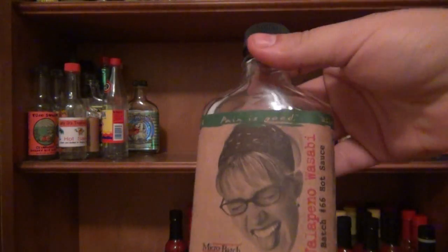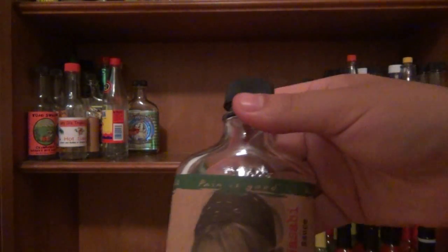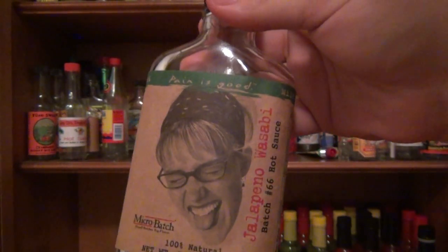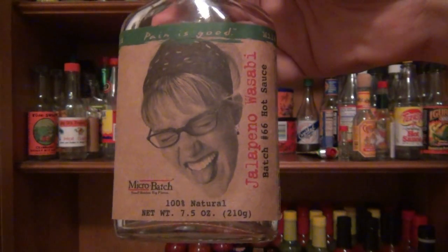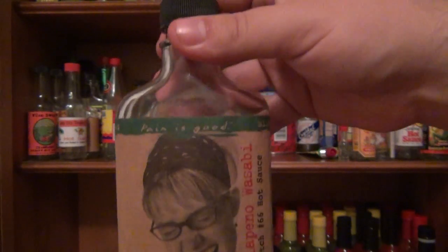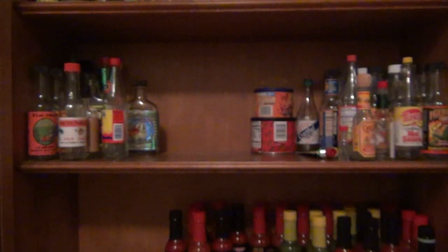Not a fan of the Pain is Good ones with the women on the front. Not because there's women on the front. I love women. I just don't like the flavors they happen to give these. The jalapeno wasabi, it stunk. It was just gross. Did not like it. And her face is supposed to be like, ooh, this is hot, but it kind of reminds me of, ooh, that tasted like crap. So it's a pretty accurate label. So come on, Pain is Good. You're one of my favorites. Step it up.